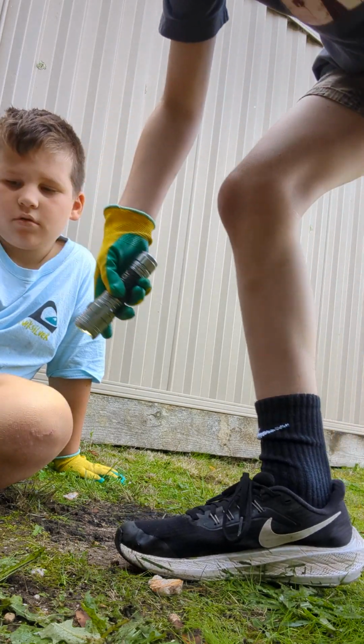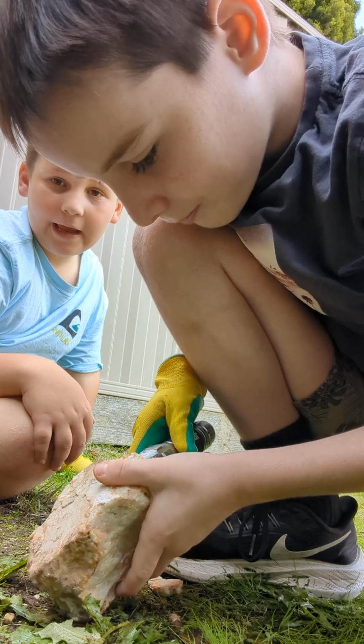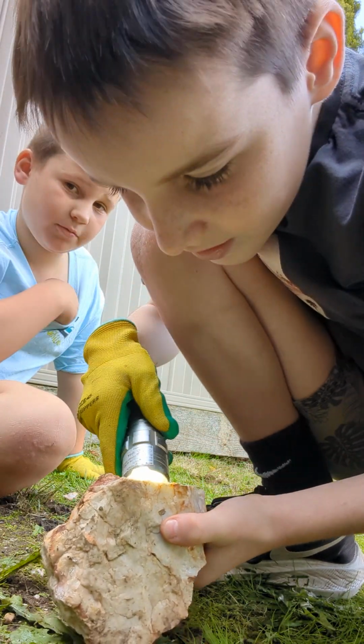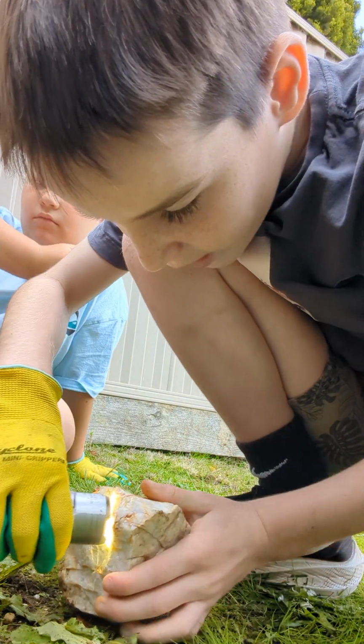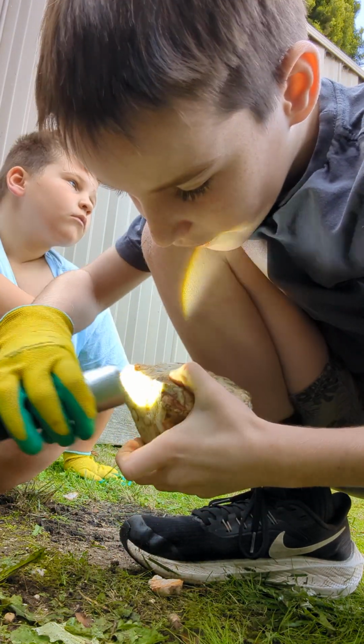Let's see if we can see any more in the bigger part now. If there might be some. If we find any, I'll smash it. Find any more, James will smash it again, so then we can get more pieces off of it.